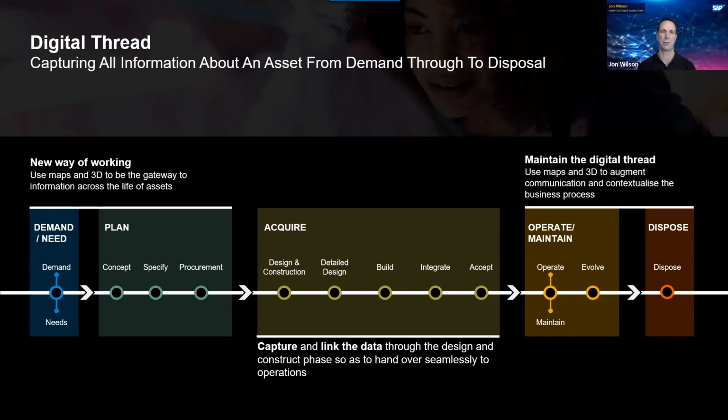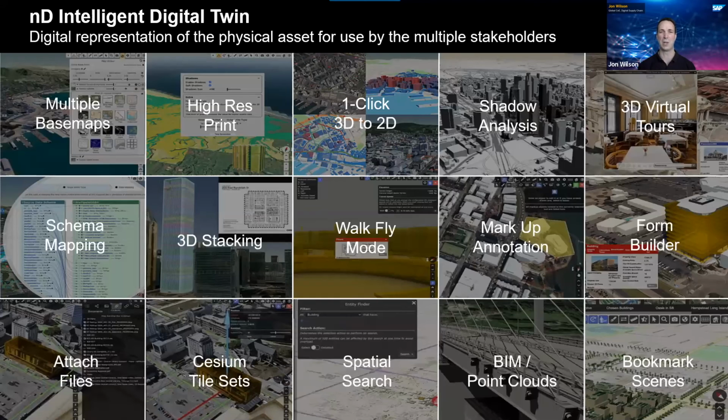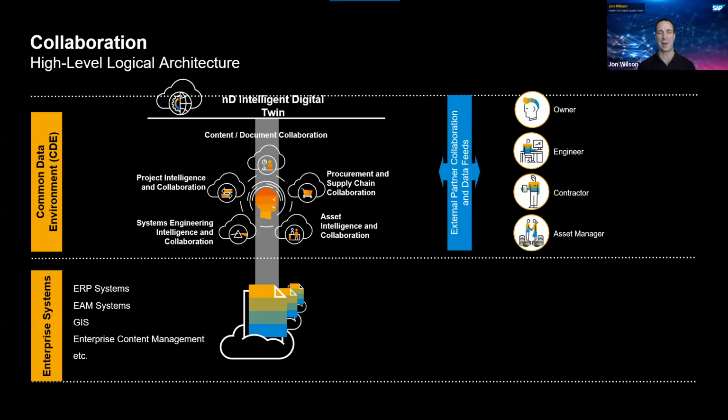Maybe we'll just skip through this, Mustafa, but the different ways that we can represent information, the way that we can do the collaboration. There is a lot more information available here, and if anyone would like some more detail on this, please reach out. I would be very happy to talk about some of the initiatives that we're doing.